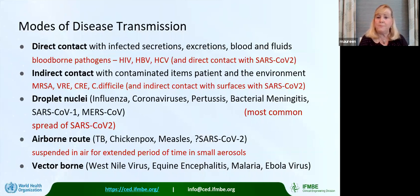But when you get a bunch of people in a bar, a very closed space of a theater, and so forth, that's where we can have more of these aerosols moving around and causing an airborne route where you would inhale it.